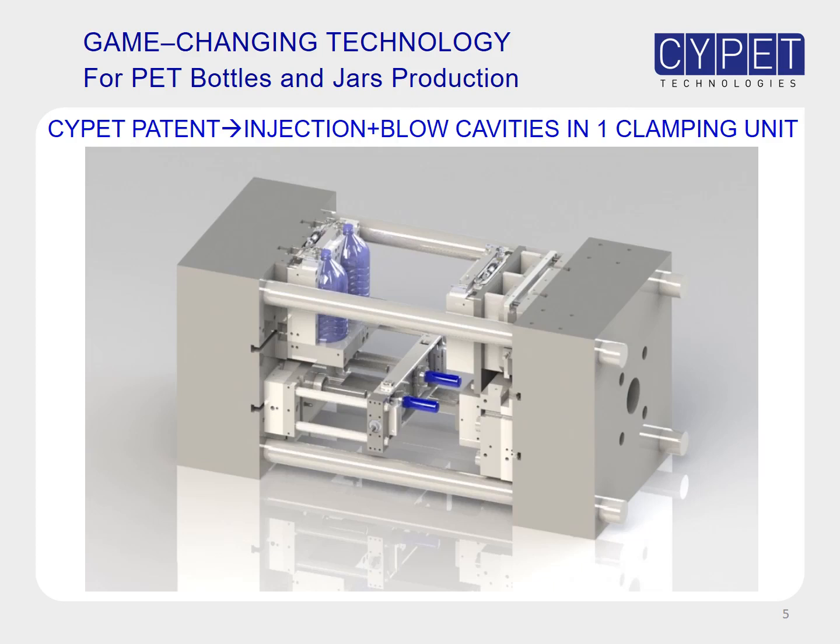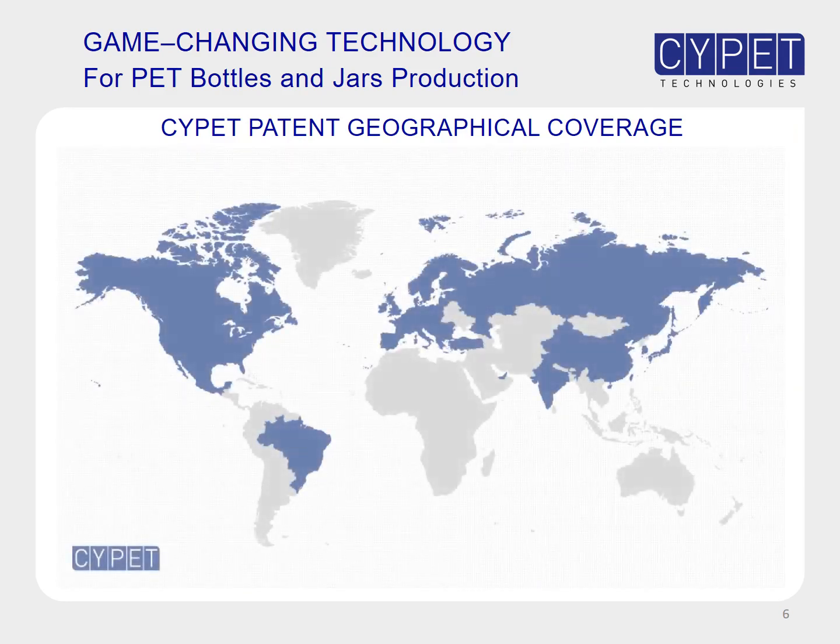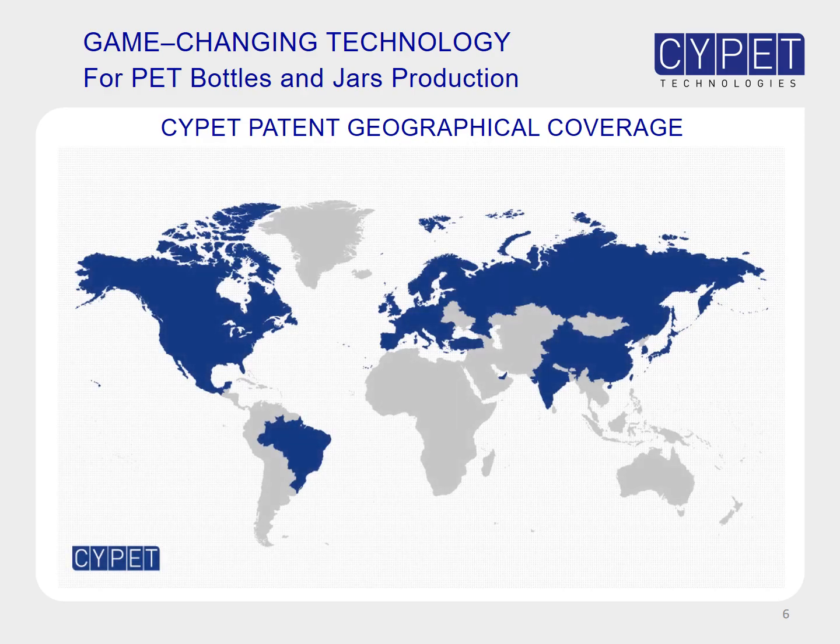In contrast, the CYPET single-stage machines use a single clamping unit for opening and closing both the injection and the blow molds simultaneously. To achieve this, the preforms have a horizontal orientation, while the bottles have a vertical orientation. This unique cavity arrangement forms the basis of the CYPET process, and is patented globally. The countries in which the CYPET process is patented represent 80% of global GDP.